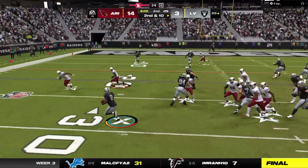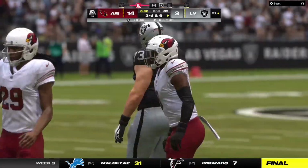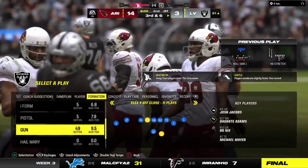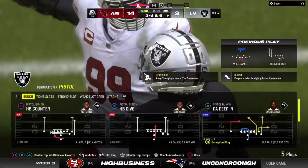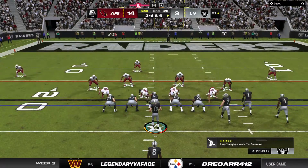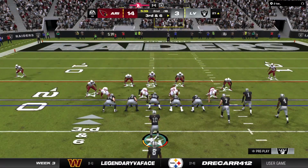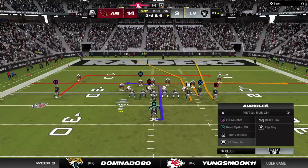A handoff, Jacobs running to the left. They'll be brought down at the 21 after a pickup of 4. That 2nd down play call was not to pick up the 1st down. It was to accomplish what they did to get them into a manageable 3rd down because they had an incompletion on 1st down, so they were behind the sticks, so to speak. They needed to make up some ground, and they did.